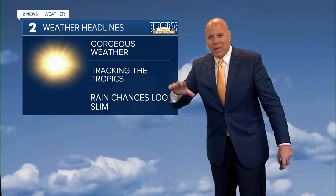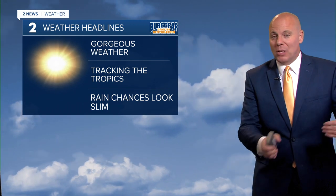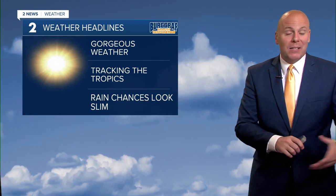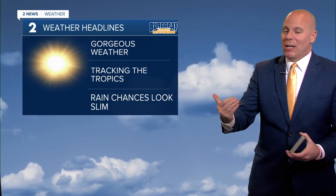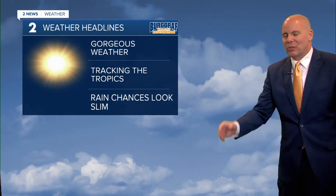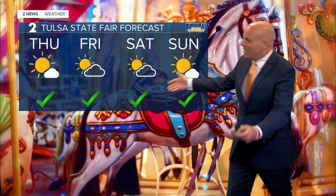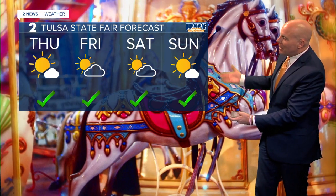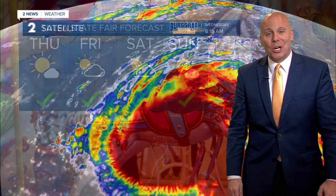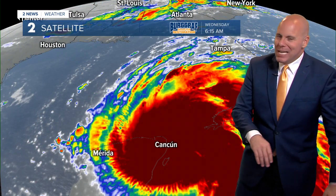Remember earlier in the week on Monday, I had a pretty high chance of rain in there for Friday. But as we've gone over the last couple of days, the remnants of what is now Hurricane Helene may not get far enough west to possibly give us that rain chance, but we are going to keep at least a slight chance in over eastern areas as we go into Friday. But overall, looking at the Tulsa State Fair through the first weekend, hey, we've got green check marks, comfortable temperatures, some sunshine to go with it. Maybe a few more clouds, though, Friday and Saturday compared to what we'll see tomorrow and Sunday.